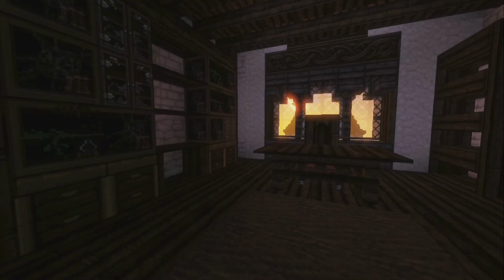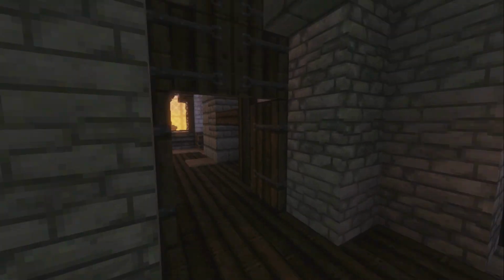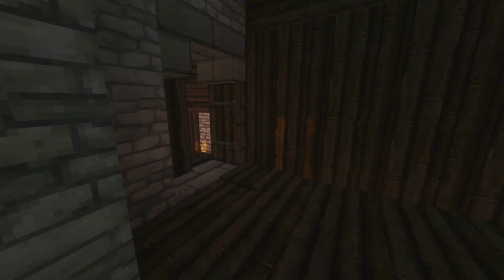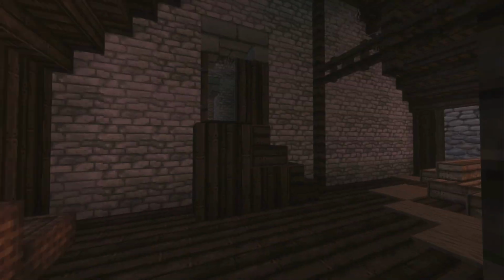But yeah, you can kind of see they got some furniture. It's all with cobwebs though. But the way the sun shines through the building is quite nice, I think.